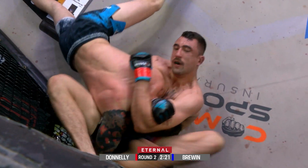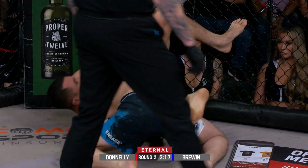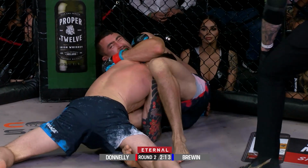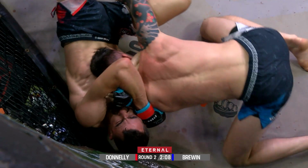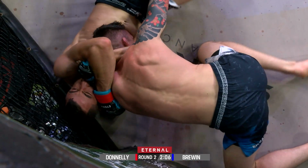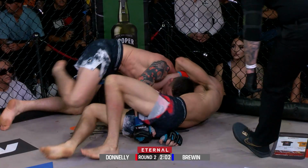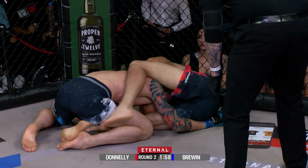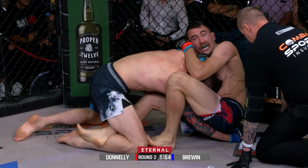Brewin doing a good job of defending quite well thus far. But Donnelly, he's committing everything to this one here. Doesn't look like he has the angle to be able to finish it, and he is squeezing hard. If he doesn't get this, it could end up gassing out his arms. So I would like to see him let go and try an advanced position and work back up to his feet. Let's wait and see.